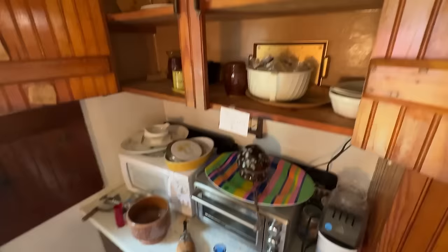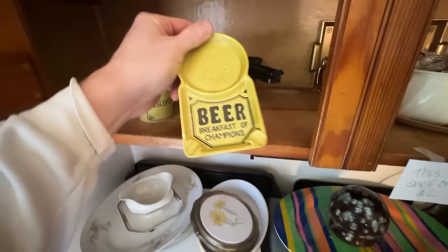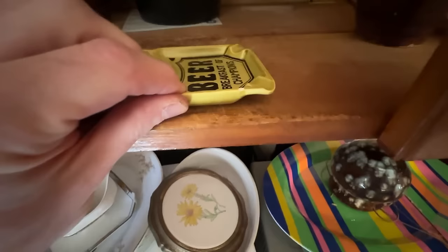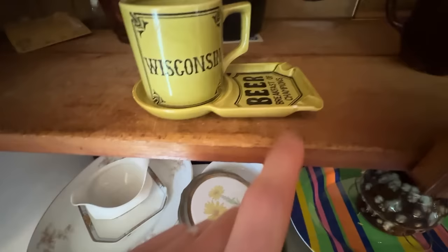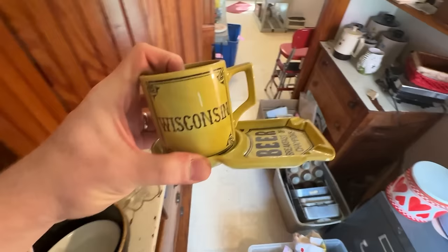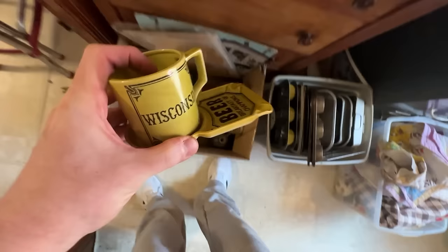Let's see here. We've got this cabinet here. What's this? Wisconsin beer, the Breakfast of Champions. That's pretty funny. Now, okay, so this does have a little chip in it, but my guess is that the person who's gonna buy this, maybe someone even who buys it for themselves or as a gift, someone who's drinking out of this as beer for the breakfast of champions is not gonna care about that little chip. So I'm gonna get this. I just think it's cool. It's definitely vintage. This is not something I've seen before. So let's add this into our box here.